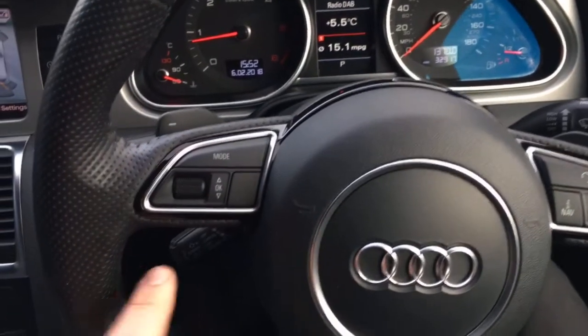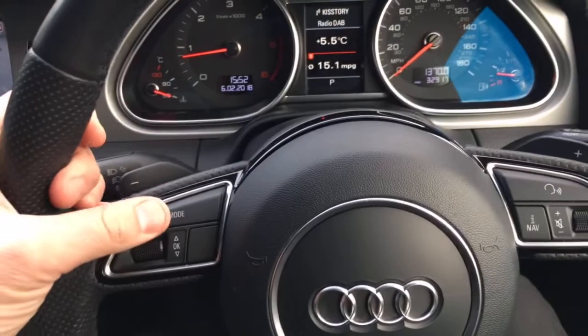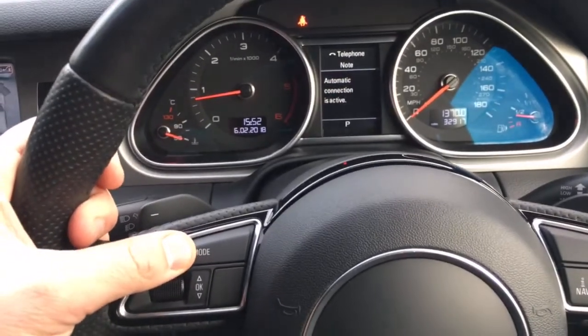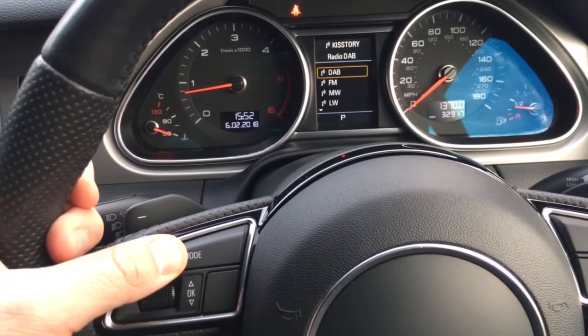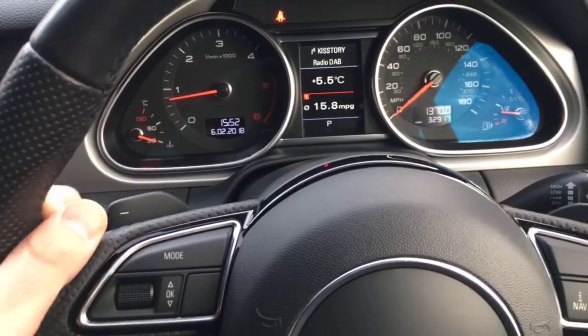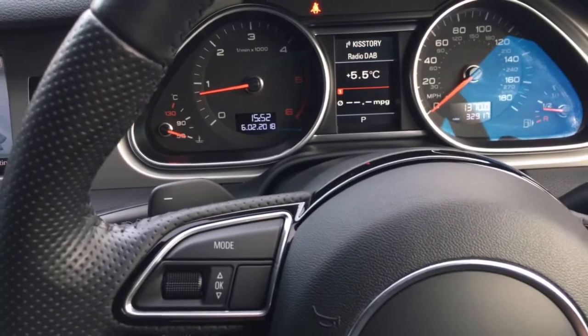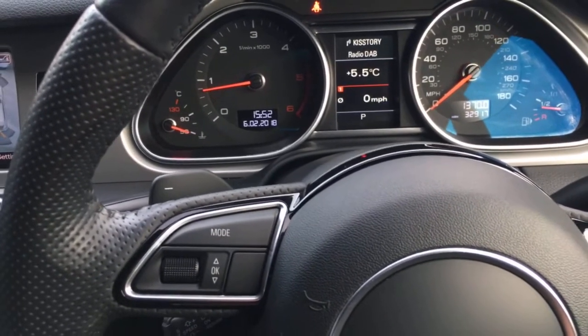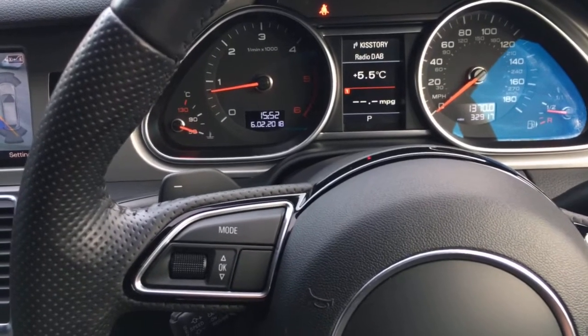Now your mode button, and just before I get there, just where my finger's pointing, that's the cruise control. So the mode button, we press that and it goes through telephone if we've got the phone connected. It's got DAB and FM medium wave, and back to the trip computer. So we'd expect this car to be returning you in the high 20s to 30s, on a run certainly upper 30s there. Digital speedo you can see, and you've got your average speeds, etc. there.